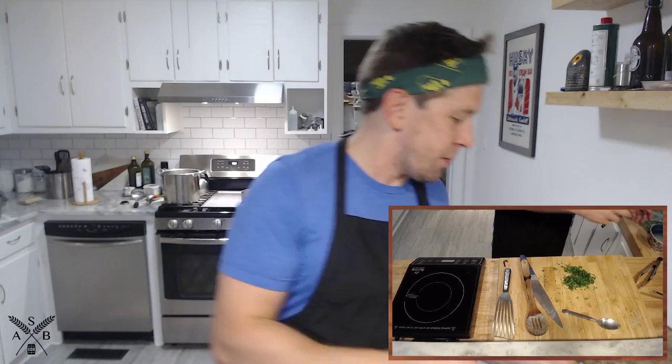Juicy Lucy cheeseburger, cheese inside of it. Okay. Cool. Dude, I actually did. I used to make a pork burger with cilantro and lime, and then it had blue cheese in the middle of it, and it was insanely good. It was a flavor explosion, but it was awesome though.